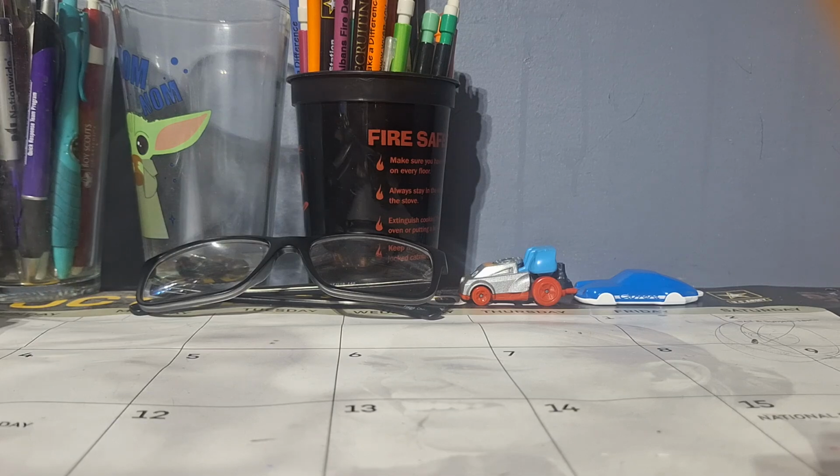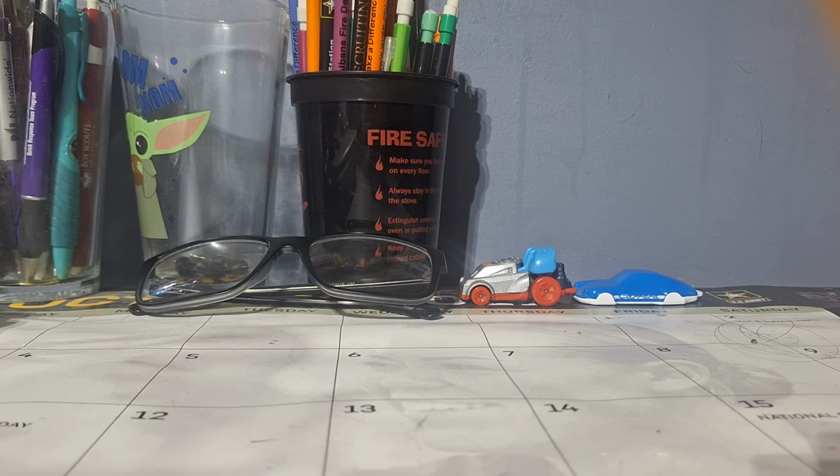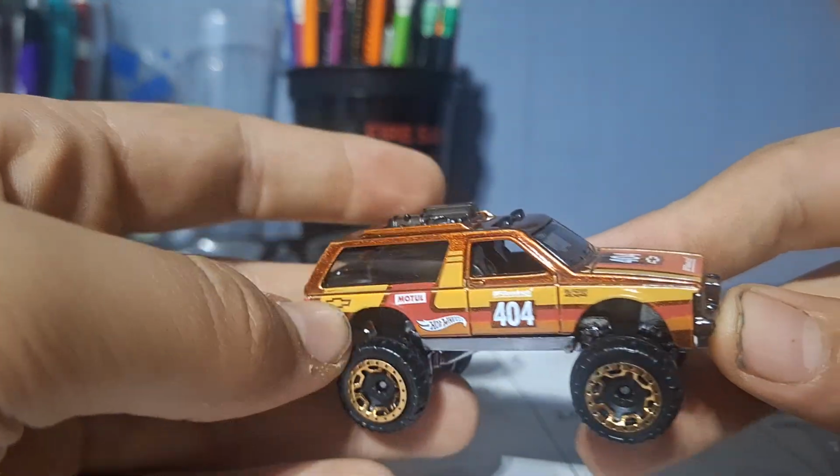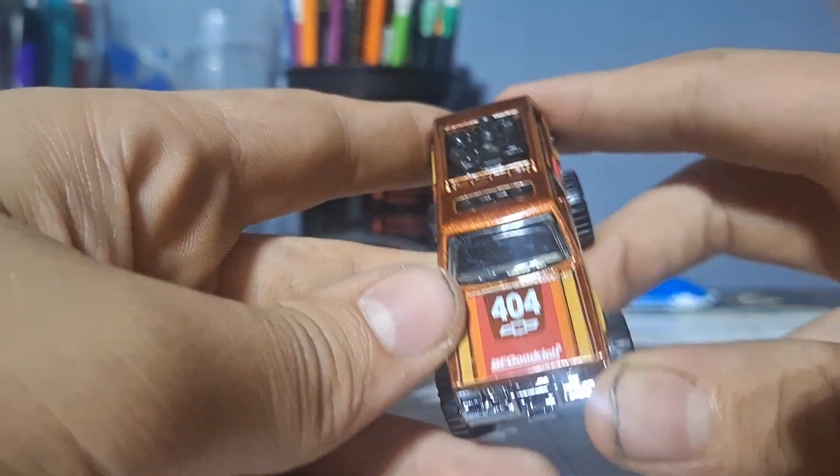Next up, we did get a few more Hot Wheels. Let's talk about the Chevy next. So I got a Chevy Blazer 4x4. Let's see if it says the year on it though. So the first copyright date is 83, so I'm assuming this is probably around an 83 model Chevy Blazer, but it doesn't say the actual model year.